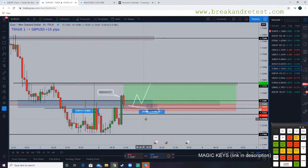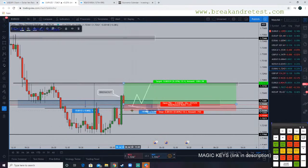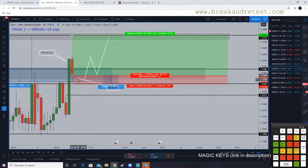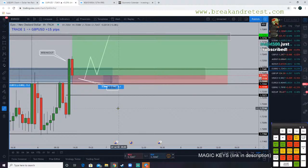So it's at break even now. I'm gonna move my stop to 6 pips now, just where the last time price touched this support here. 6 pips only. The reason I'm moving my stop closer and closer to price is because I don't trust it. The 4 hour is not matching with the 1 hour, and that makes me uncomfortable.